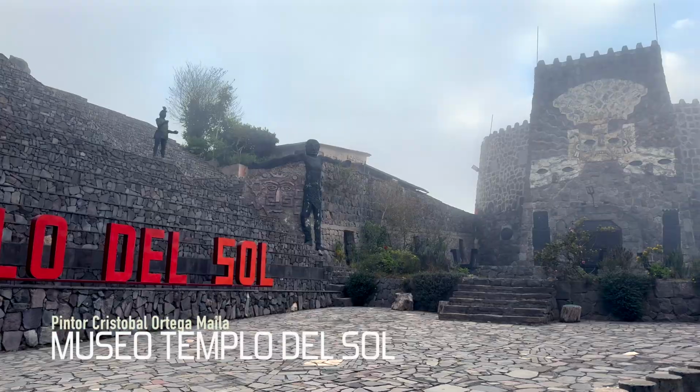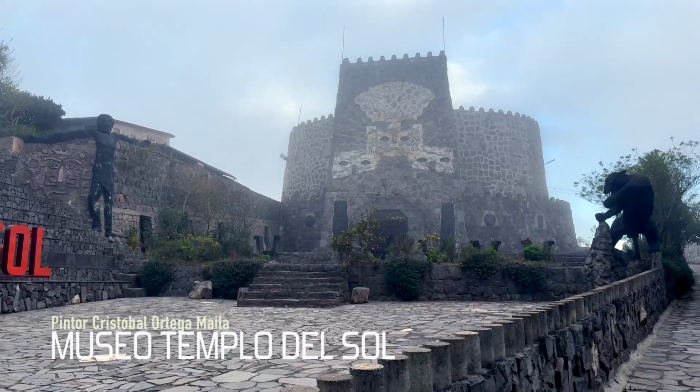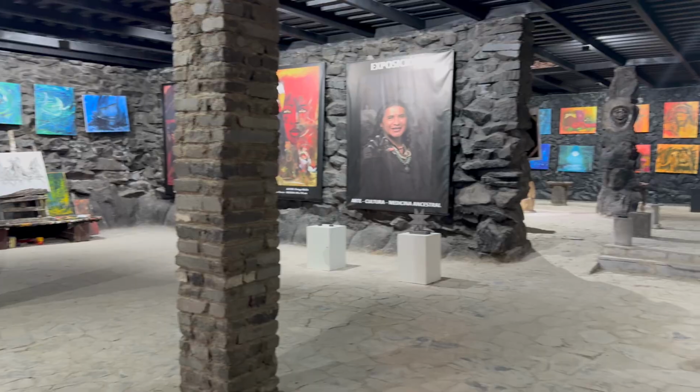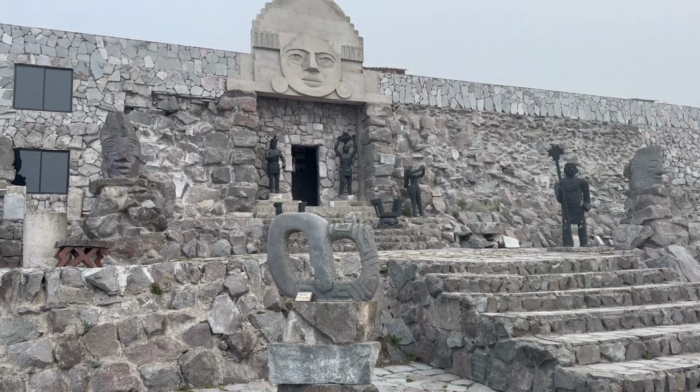Just 10 minutes taxi ride from Mitad del Mundo, there is the Museo Templo del Sol, which is the museum owned and operated by the indigenous people.